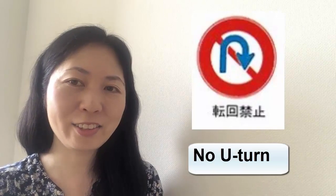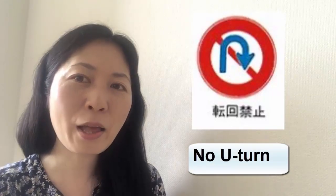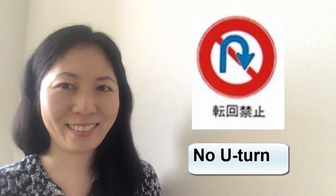And the next one is, as you guessed, yes, no U-turn. That's it. And the next one, that means no passing. If you see a slower car, you cannot pass. Okay. In Japan, we drive on the left lane, so that's why you see this sign about passing from the right side. Okay. And the next one, this is a parking sign.